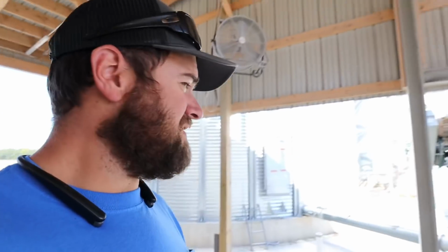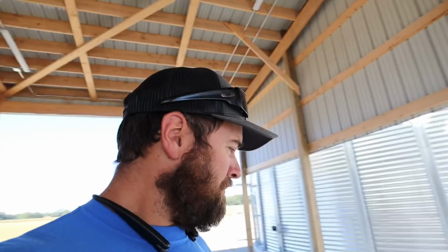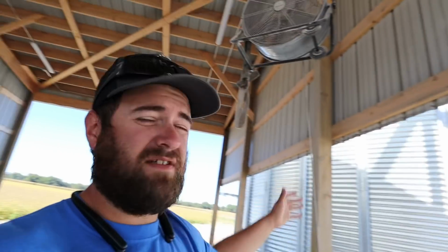this side they're not. Now we did that because we thought we'd like to have this open so we can see what's going on. And yeah, that is nice, but I do think we are going to eventually enclose this. It's nice, but it also lets a lot of wind in, and it gets pretty cold in here. So what the plan is, we're gonna put this part right here, there's like, I don't know, 12 foot or so, we're gonna put that on a sliding door.